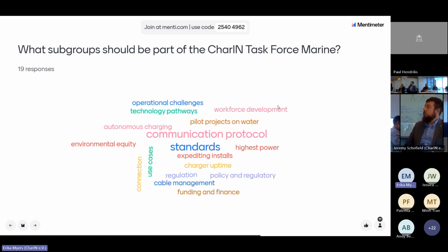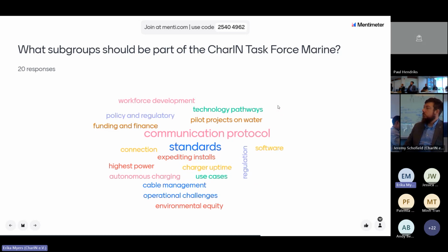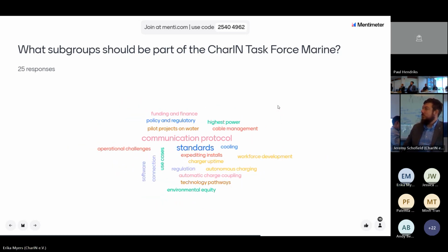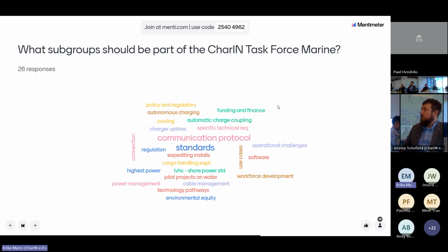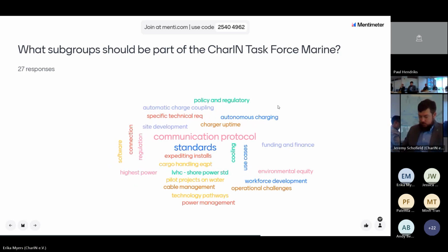Oh, wow. Okay. Cable management. Environmental equity. Interesting. There's a lot of subgroups popping up here. Yeah, that's great suggestions. Autonomous charging. Interesting.